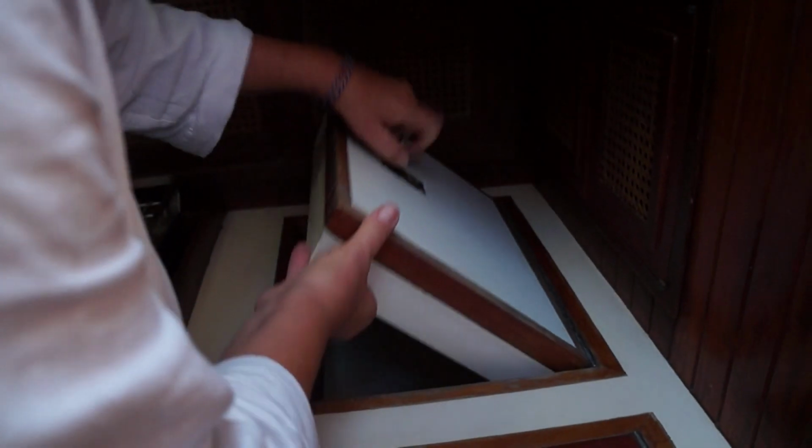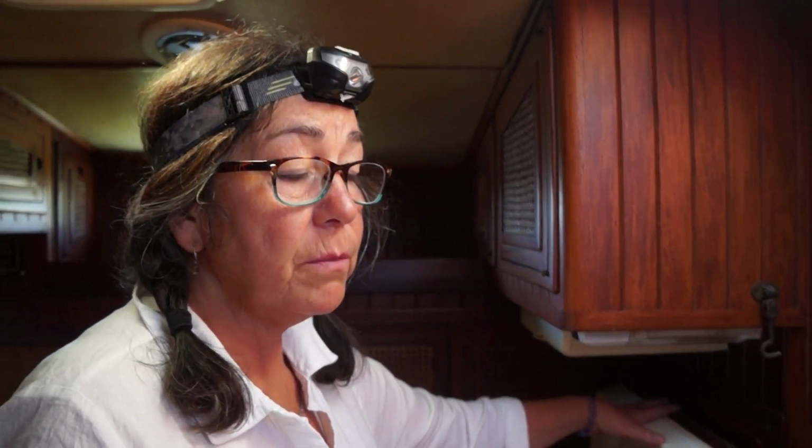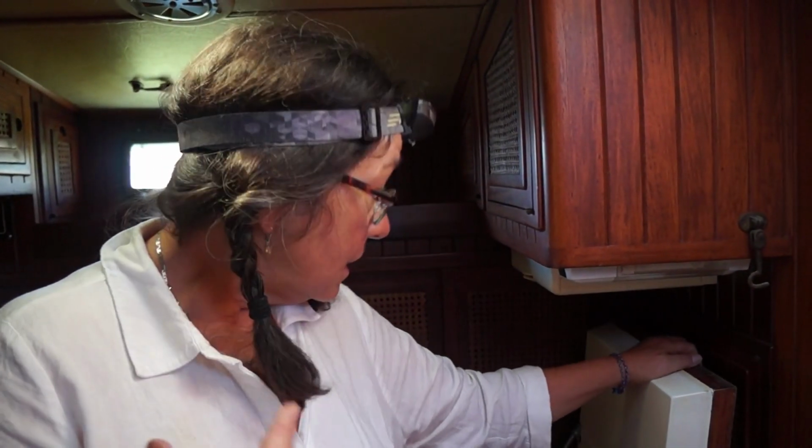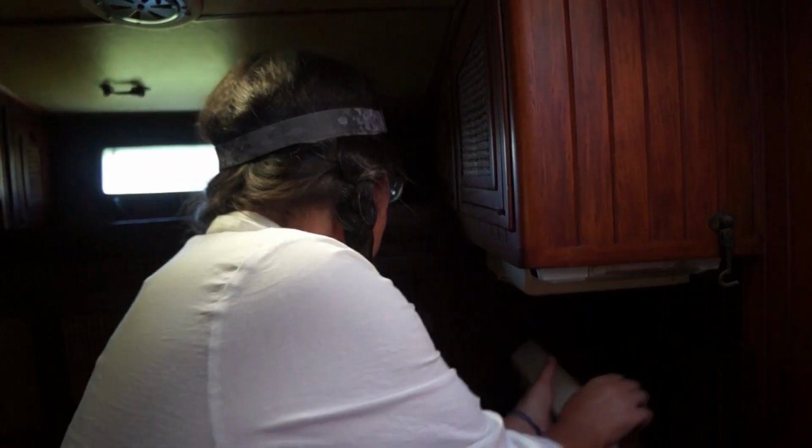I want to just show this side. This is part of the refrigeration as well, and I think this part you'd put your things that you didn't want to get too cold, like vegetables and fruit, which we're having an issue with on our boat, because when we put our fruit and vegetables in our refrigerator, especially lettuce, it gets frozen or gets limp. So this is a spot for things you didn't want too cold. It's really well thought out.